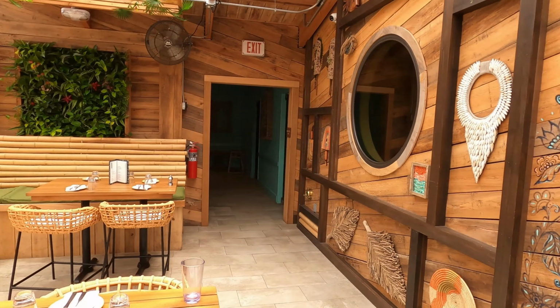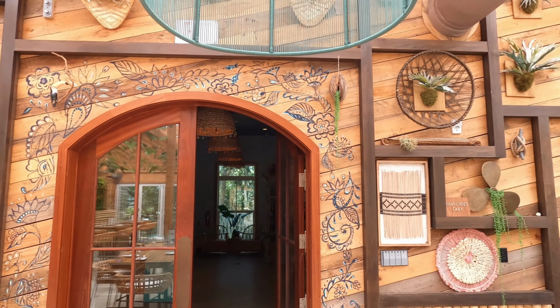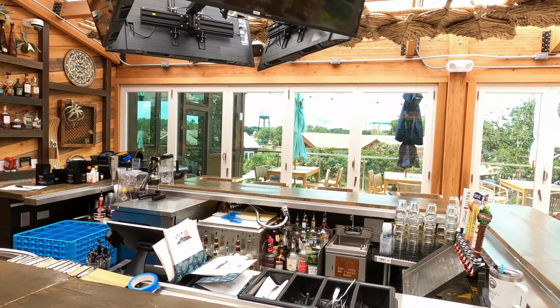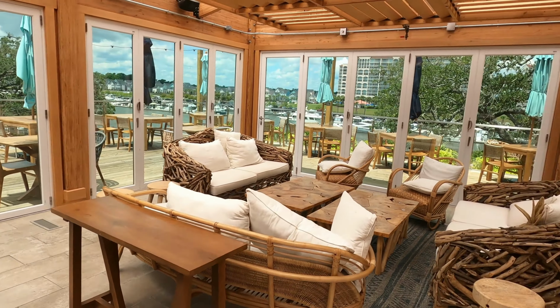Look. Now, in the evening, they turn on misters up here and it is really nice. And ladies, I was worried about my hair, but it didn't make my hair frizzy or anything. And look, check out this view. Wouldn't you love for this to be your house? I do want a house like this.